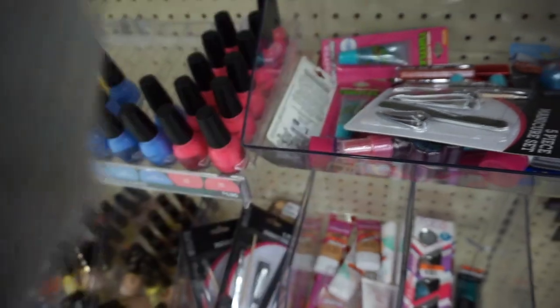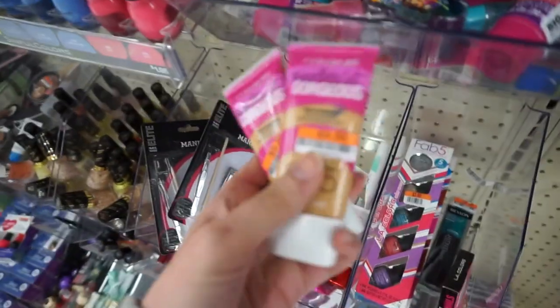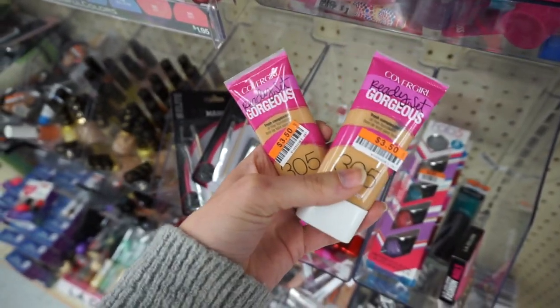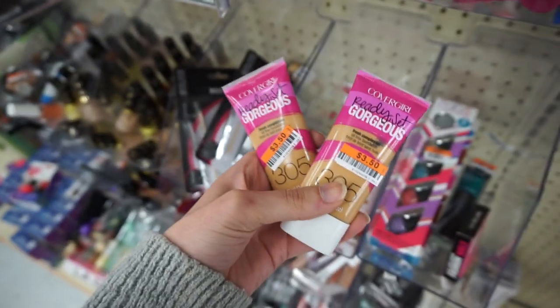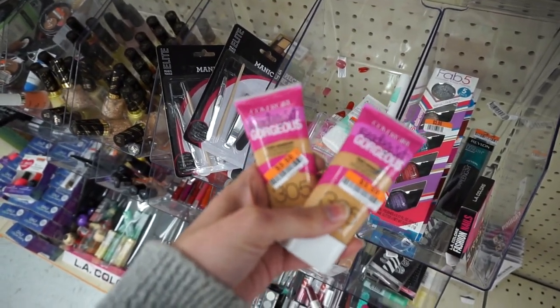This is also $1.50. Then they actually have the CoverGirl Ready Set Gorgeous Foundation. This wasn't one of my favorites, but I know some people love this. I think it's better for dry skin, but it's only $3.50. And this is actually, why aren't we focusing? There we go. This is actually in their current line. So if you guys like this foundation, check out Big Lots.